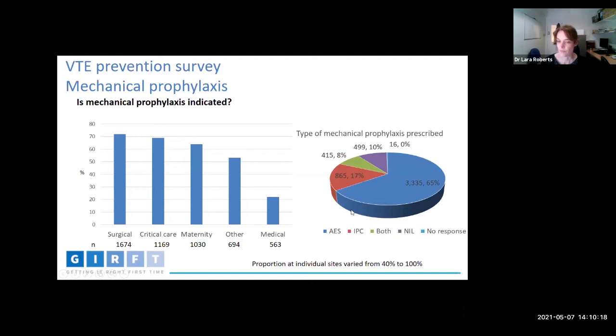2/3 of prophylaxis indicated was stockings, and then IPC was considered indicated in 17%. And again, there was wide variation in findings across sites. So some sites reporting indications in only 40% of patients surveyed, up to 100% in others.